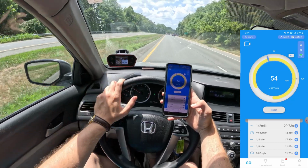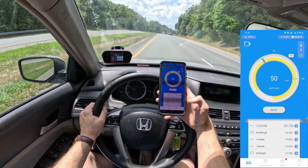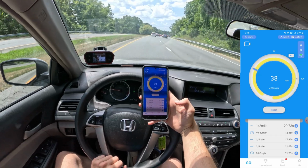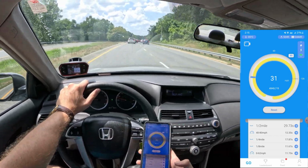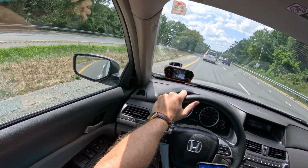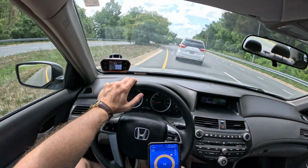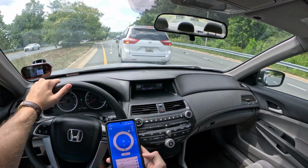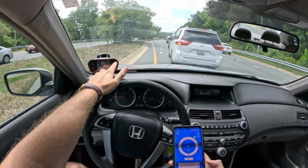Yeah, this is not far away from the other Accord that I tested. I think that one was a little quicker because of the weather, but the V6 definitely is quicker than this by about 3 seconds compared to this car. So there definitely is a difference in terms of the actual performance of these vehicles, for sure. The V6 is definitely faster.